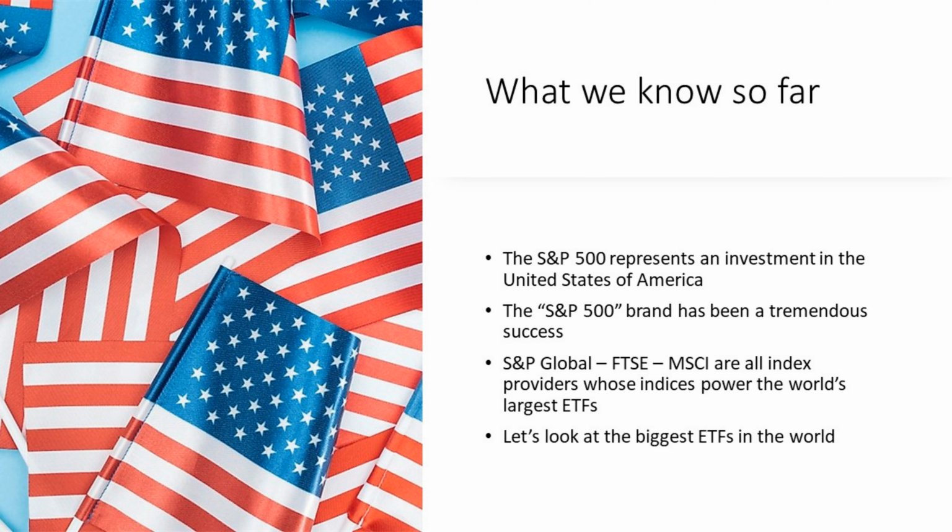So what we know so far is that investing in the S&P 500 represents an investment in the USA. Their brand has been tremendously successful. Firms like S&P Global, FTSE, MSCI, these are all index providers whose indices power the world's largest ETFs. Now, let's look at the world's largest ETFs.